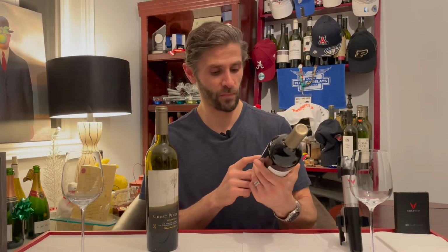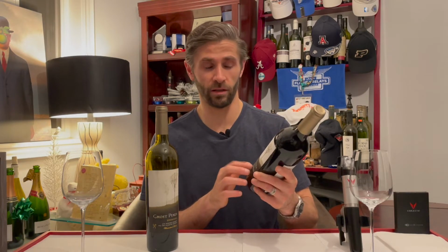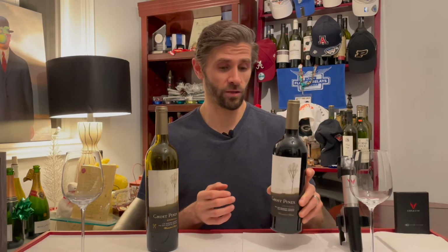So the AVA Lodi, 70% from Lodi, and then we have 30% from Sonoma, and more specifically Dry Creek. So the Dry Creek Valley, the Dry Creek AVA. The average age of vines over there, you're looking at about 50 years old. So we're looking at some old vines for these Zinfandel grapes.